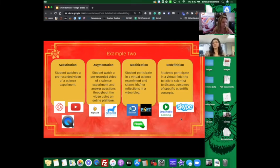So then we take it to modification, where the students are actually doing the science experiment virtually on a platform like Discovery Ed or PhET, where they have simulations of the science experiments. And then they can share those reflections on a video blog, which you can use Flipgrid for. I think that's a popular tool right now as we're doing remote learning. And then when we take it all the way to the top to redefinition, we have the students participate in virtual field trips and actually interact and talk to scientists and discuss the outcomes of those scientific concepts.